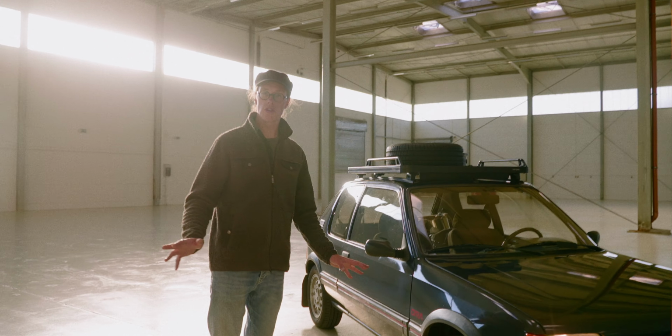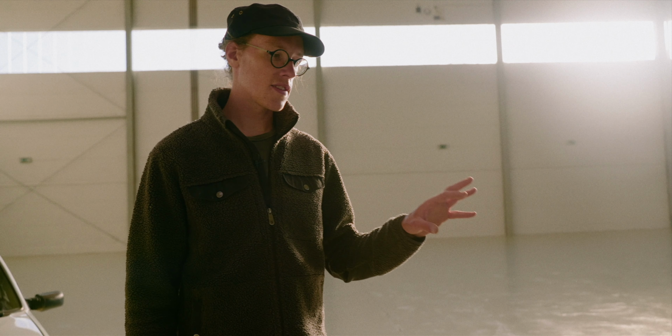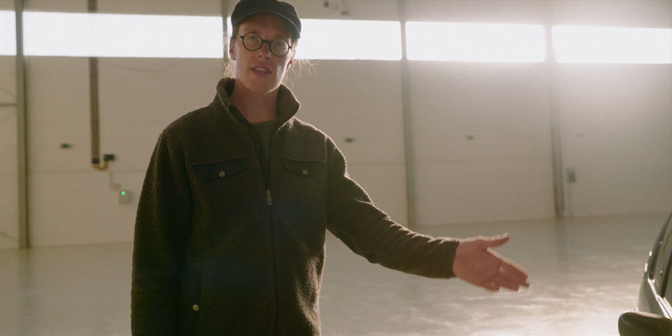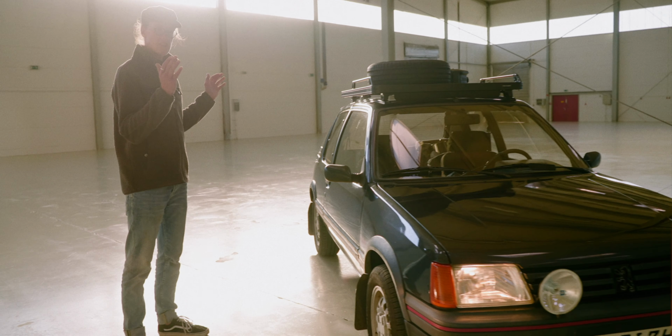For all those that don't know and don't bother watching the rest, it's a 1987 German-delivered 1.6 GTI Phase 1, for the really nerdy folk out there. And it's done, I don't know, 100,000 kilometers on that second engine that someone put in, and I had to do a bunch of work to it, and I should have bought this, but yeah, didn't, and now I have a GTI.